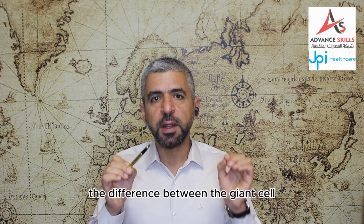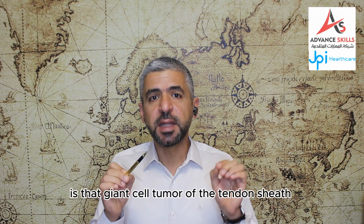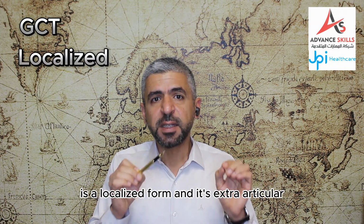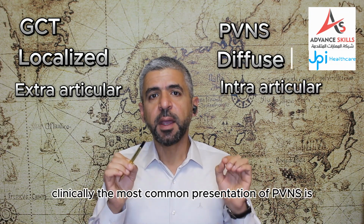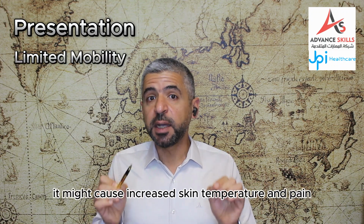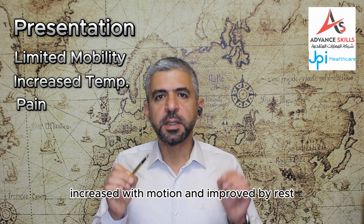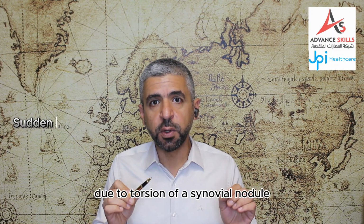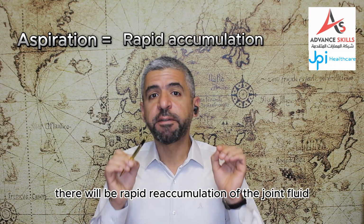The difference between the giant cell tumor of the tendon sheath and the pigmented villonodular synovitis is that giant cell tumor of the tendon sheath is a localized form and it's extra-articular, while PVNS is a diffuse form and it's intra-articular. Clinically, the most common presentation of PVNS is limited joint mobility. It might cause increased skin temperature and pain increased with motion and improved by rest. Sometimes it might present as a sudden increase of pain due to torsion of a synovial nodule, and if aspiration of the joint fluid is performed, there will be rapid reaccumulation of the joint fluid.